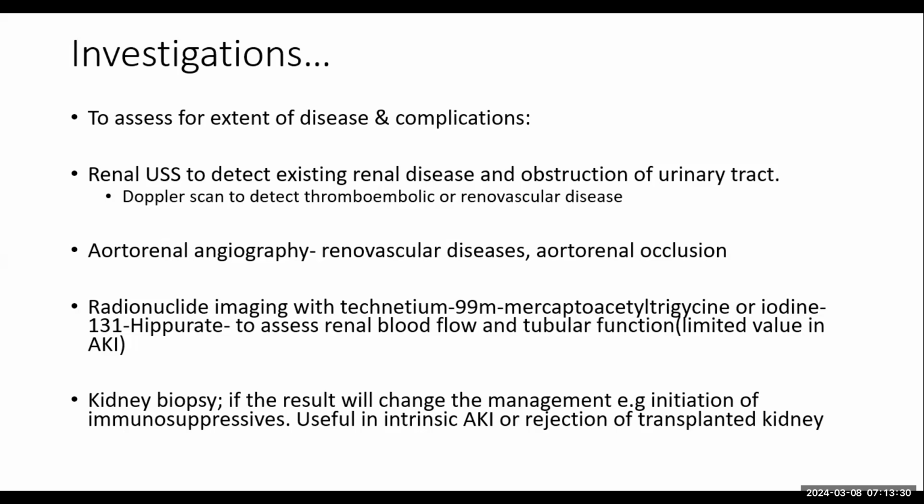Kidney biopsy can also be done, especially when we're not sure of what the diagnosis is, and when we think a change in the treatment would actually bring a different result or help make the patient better, especially if we think we need to initiate immunosuppressives, as in maybe an autoimmune disease. Then we can do a kidney biopsy.